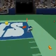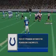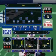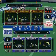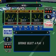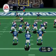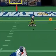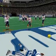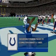Manning, back to throw. He tried to lead him a little too much. Oh, and maybe he got held up in the line because their timing was really off on that pass. And this is the seventh play of this drive. He's going to throw. Touchdown, Indianapolis.